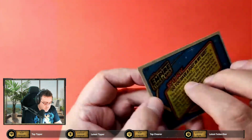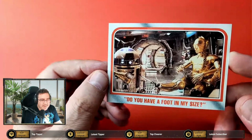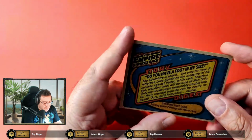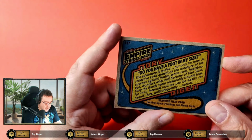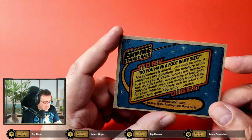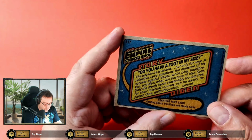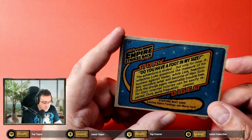Then 117. Do you have a foot in my size? The adventure is ended, but only for now. Luke reflects on the measure of his success against Vader, while Leia, heartbroken, wonders what will become of Han Solo. Only the droid seems reasonable, trouble-free. For the internal injuries can be easily repaired, ours quite frequently cannot.